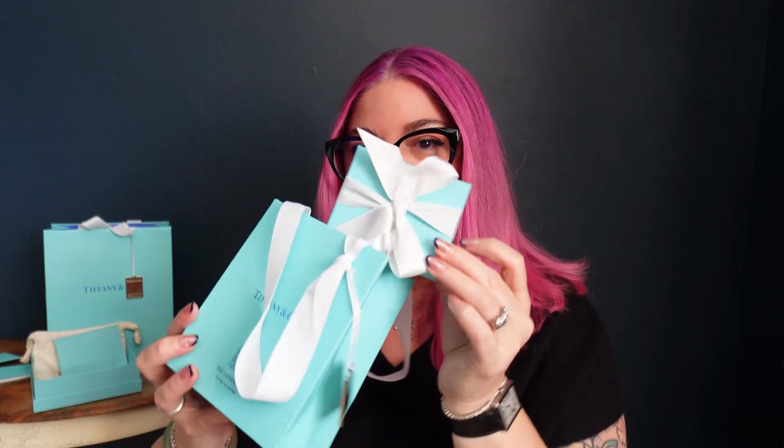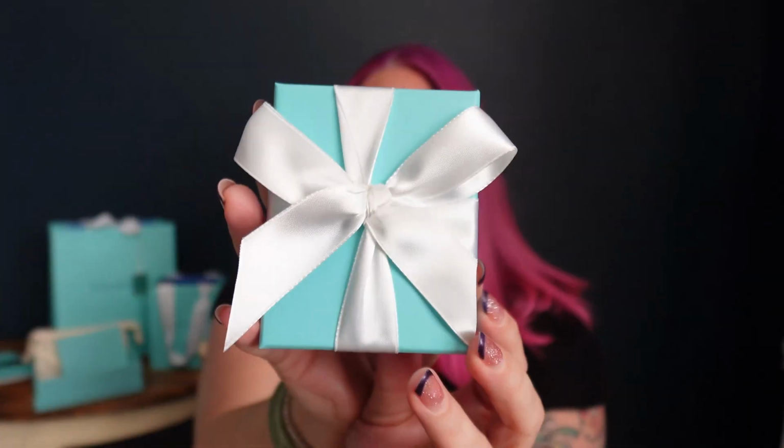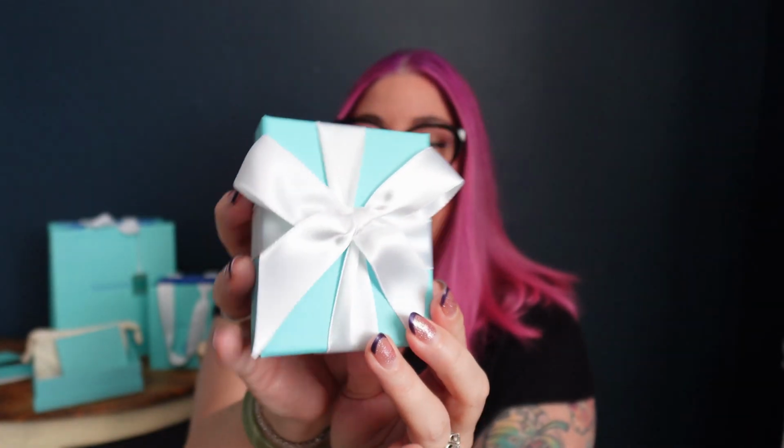And what could be in this little bag, this little Tiffany bag? Well, this is one that the lion bought for me because he's an absolute sweetheart. So again, we've got the Tiffany Blue box with the white ribbon.